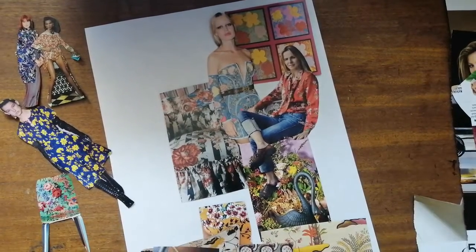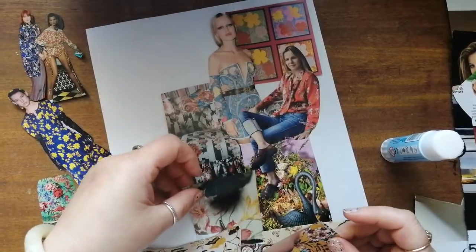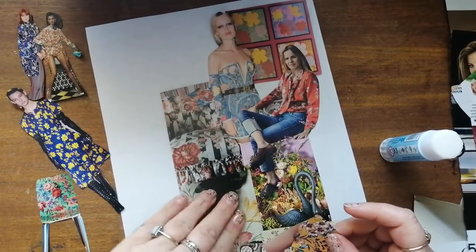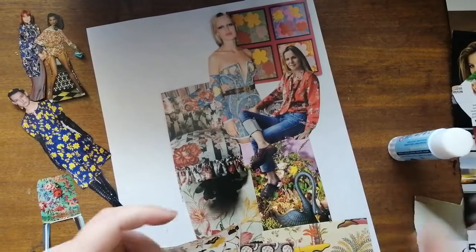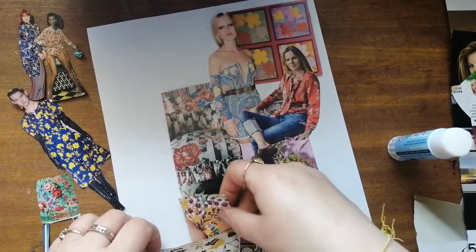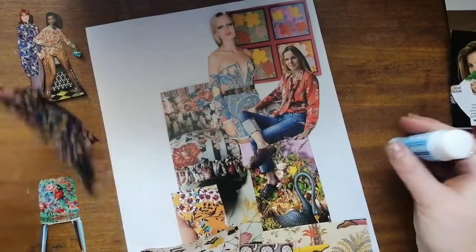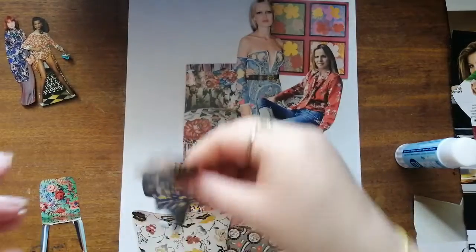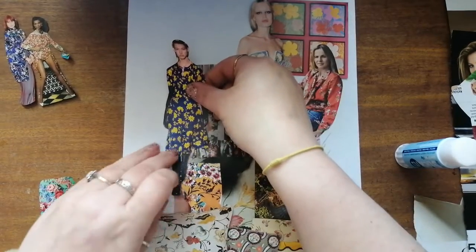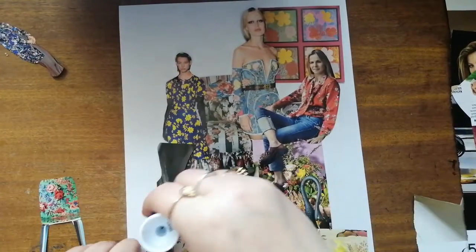It's part of being a designer, you know, doing these inspiration boards, trend prediction boards, mood boards. It's a great way of visualising your designs before you start the actual design process. Sort of putting together all the things that you like best. I'm just going to stick mine down relatively quickly so we can start on the design stage of it.